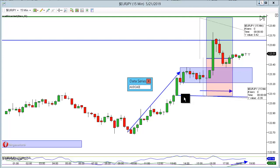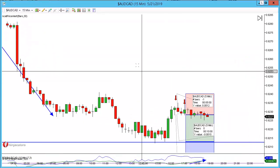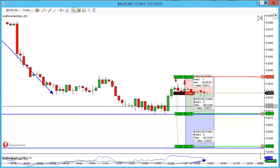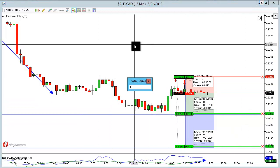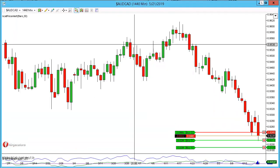Aussie dollar CAD. We have a trend continuation with a double top. We bring back on the orders. A small trade here, 12 pips for 15 to target 1, second, 39 to target 2. Let's go out to the daily and work this out.